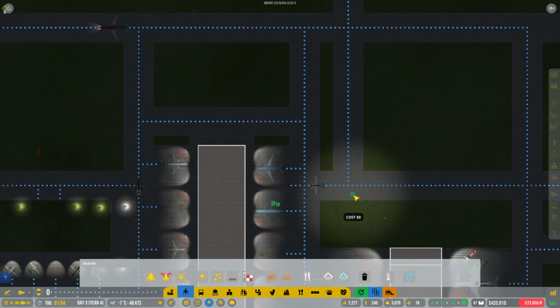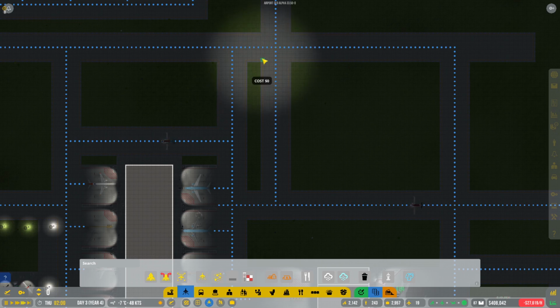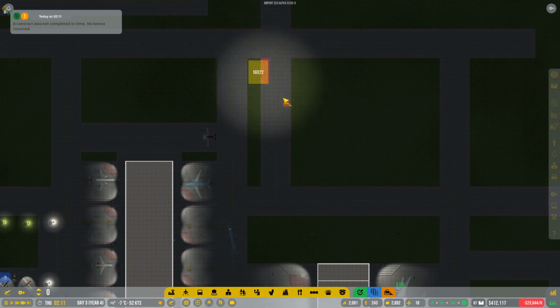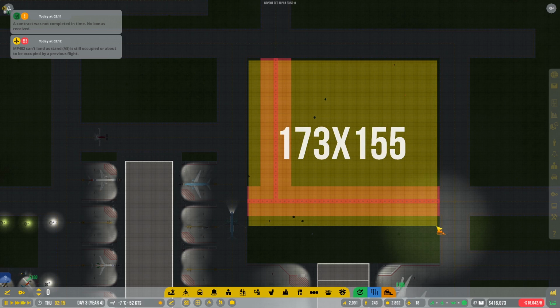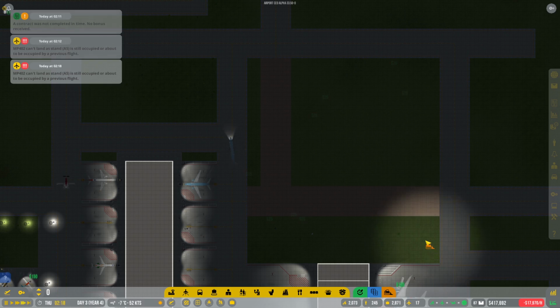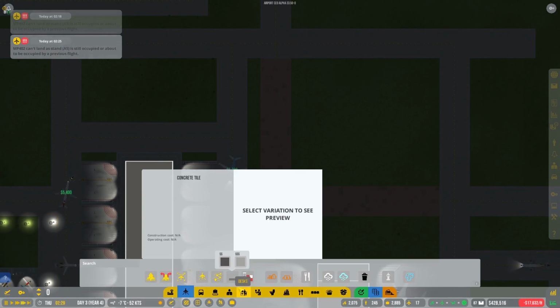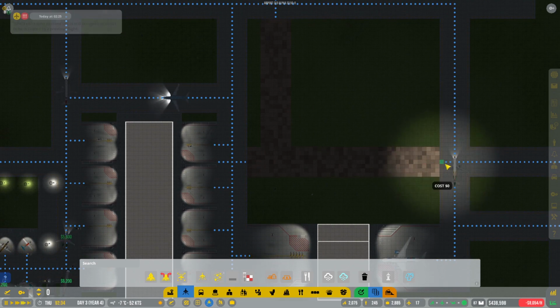And like so. And then what I'll do is I'll get rid of this entire block over here. So grab me the demolition tool, and what we'll do is we will clear that out. Excellent, that's sorted out. Now let's just quickly fix those last pieces. So now it can just go around there.